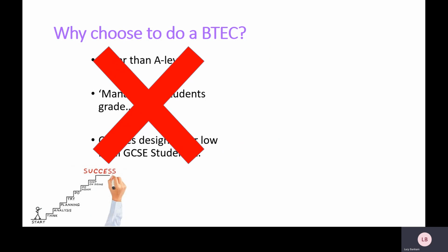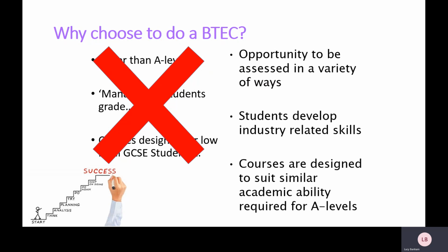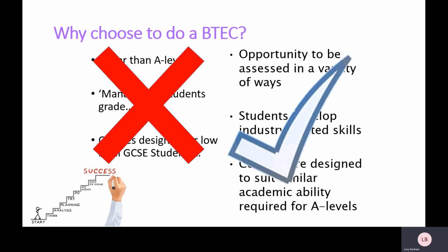That's not the case, and in fact what a BTEC offers is an opportunity to be assessed in a variety of ways. Students develop industry-related skills as we go, and that could be scientific industry skills of handling equipment and carrying out experiments, or it could be developing industry skills like communication and organisation ready for work. Courses are designed to be similar to the academic abilities required for A-levels, and we develop a range of skills through a range of different methods as we go.